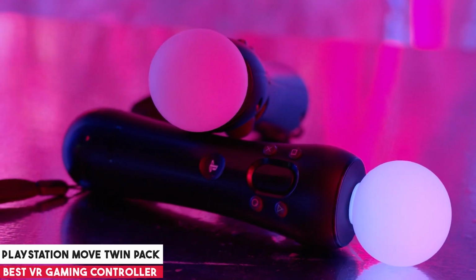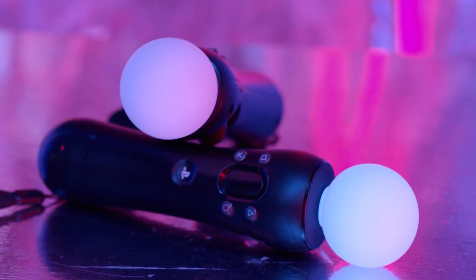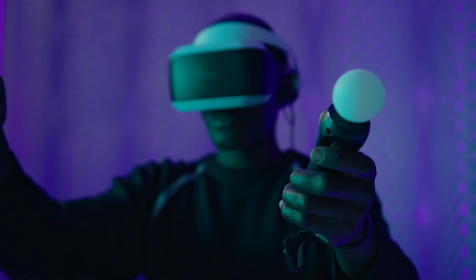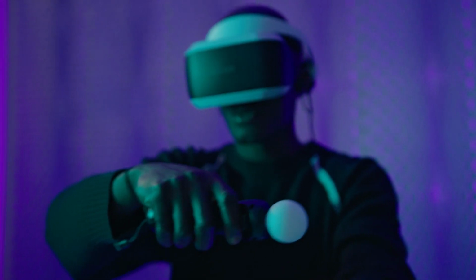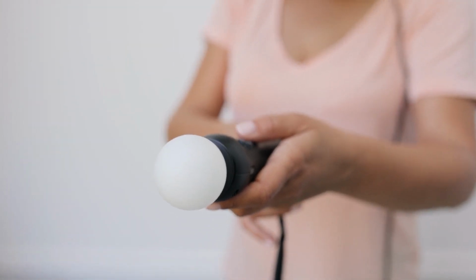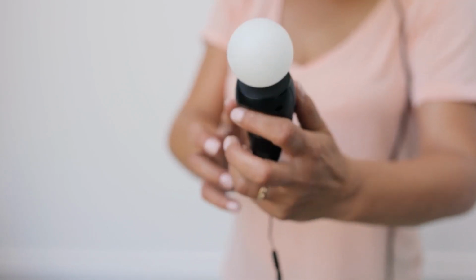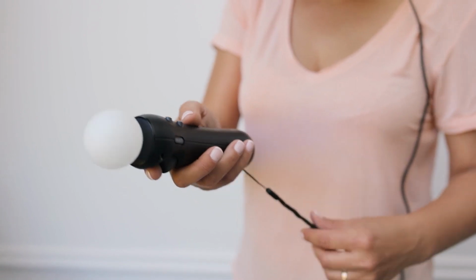At number 3, it's the PlayStation Move Twin Pack. When it comes to VR gaming on a console, there's one logical choice, and that's PlayStation VR. This also extends to controllers, with the PlayStation Move controller currently standing as the only real option for VR console gaming. Inspired and based on the original PlayStation 3 Move, the PlayStation Move controller might not be the most visually pleasing design out there, not least because of its conspicuous glowing sensor globe, but don't let this put you off.